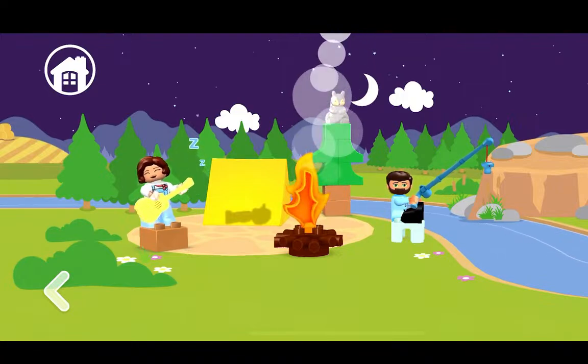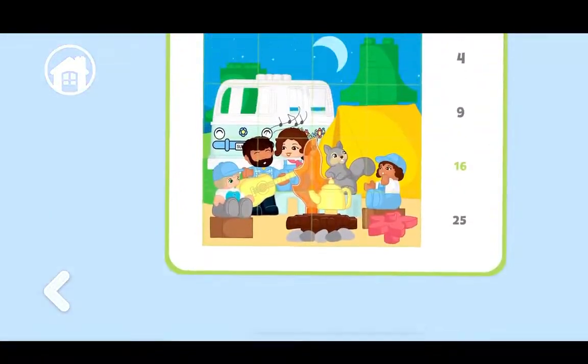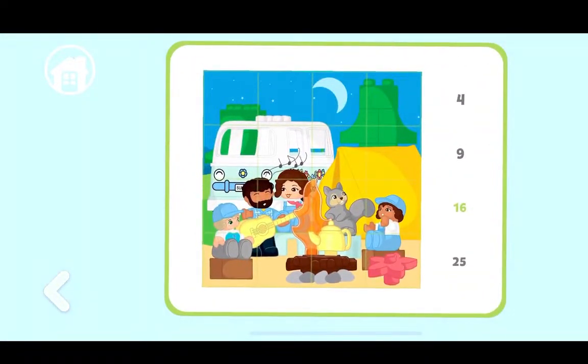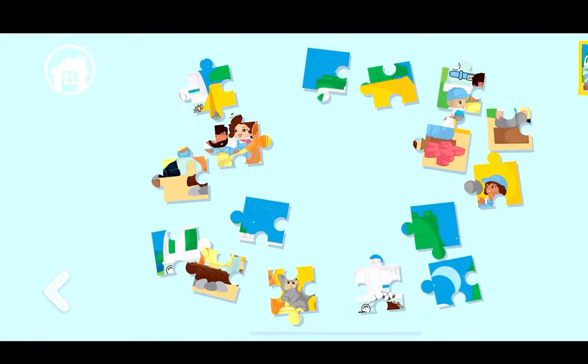And we may go to the next level. Bye-bye, family. Oh, and here we can assemble the puzzle. Let's choose how many pieces to divide the picture: 4, 9, 16 or 25. I think I want to take 16 pieces. And now we need to collect all the pieces into a picture. Let's do it.